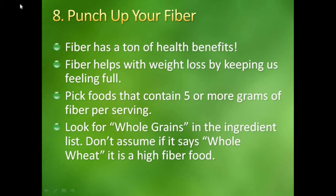You want to find those breads that say whole grain on it, and when you flip that label over, it's going to have at least 2 to 5 grams of fiber per serving. So those are the bread choices. You can get those wheat berry breads that have the crumbles and the seed-looking things on the top, oats. Those are your better choices. They are going to be higher in fiber. So try to pick those foods that are going to be high fiber.